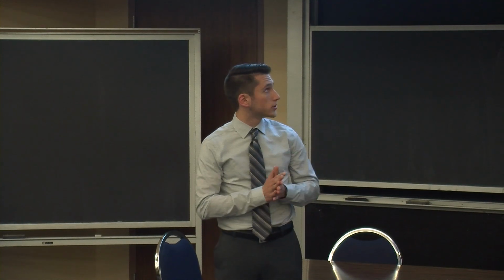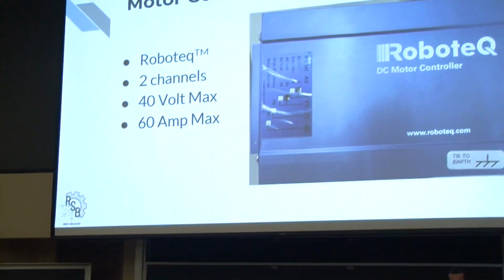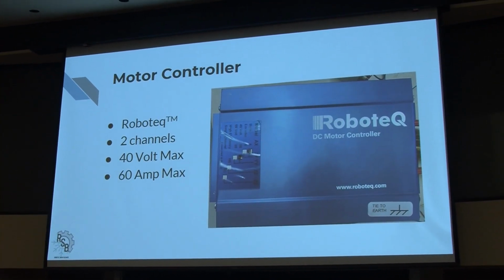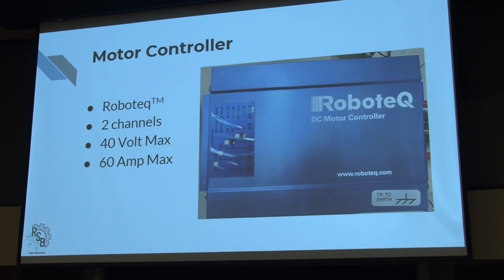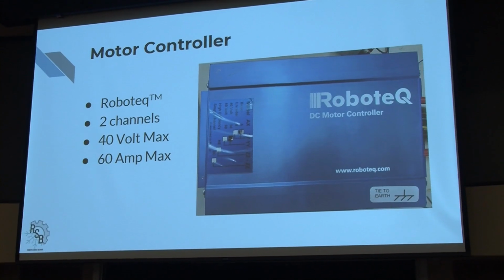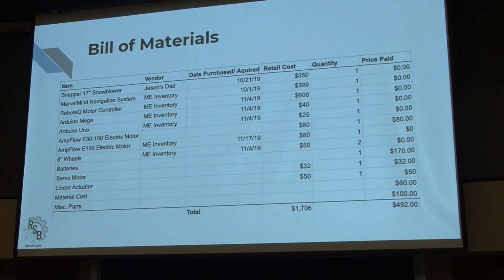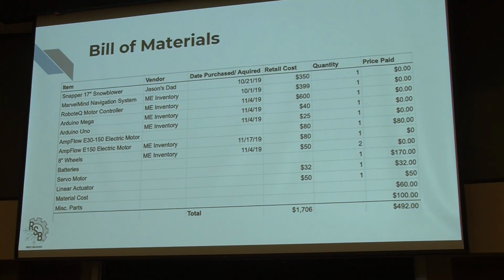And then here's our motor controller. It's a Robo EQ. It has a 40 volt max, which is within the 24 volts that we are looking for, as well as a 60 amp max, and those numbers are per channel. And our motors under max load should draw about 31 amps, we figured, so well within the constraints of our motor controller.